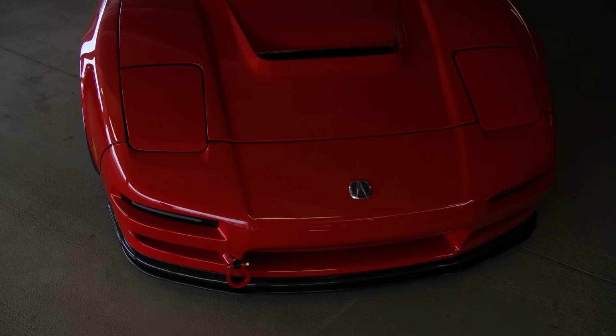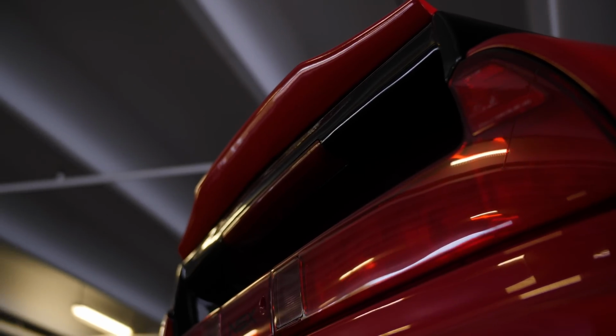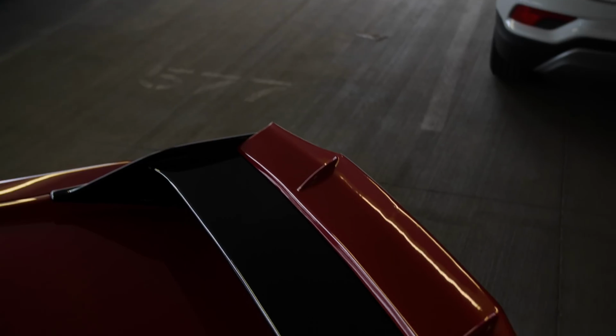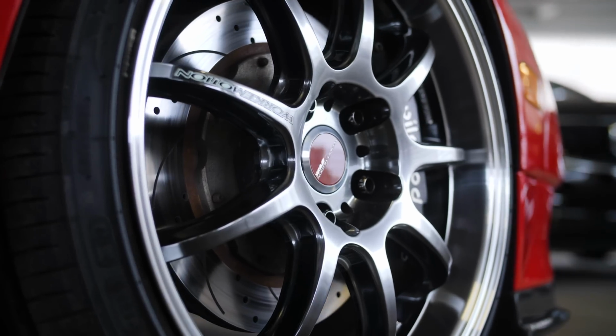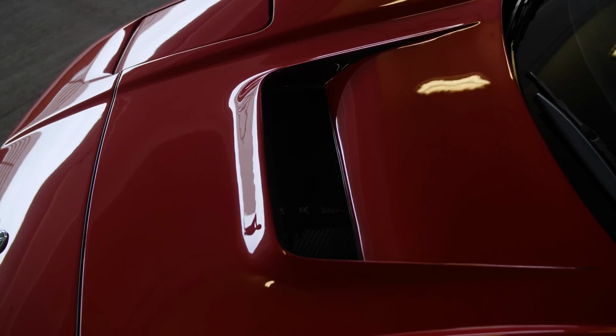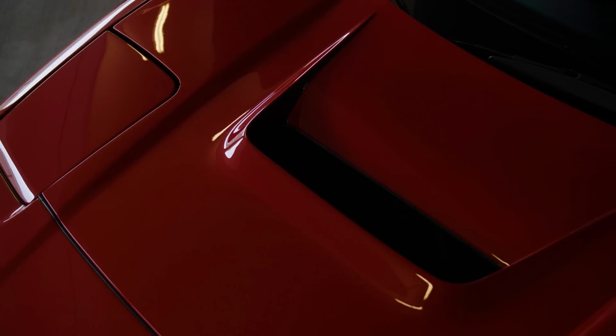So obviously there's quite a bit of little visual stuff done. It's got the downforce NSXR wing with the Tommy Kyra gurney flap, 18 coilovers, 19-inch work D9Rs in the back and 18 up front, downforce carbon fiber front hood, and the spec GT front lip.